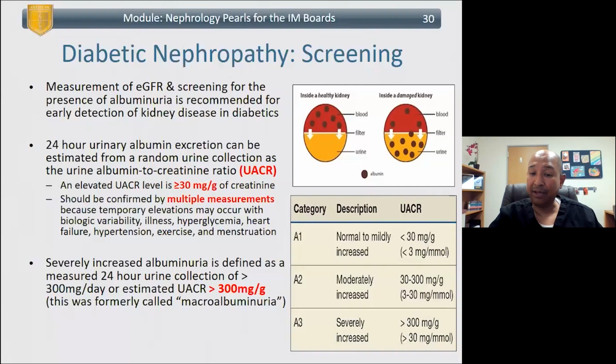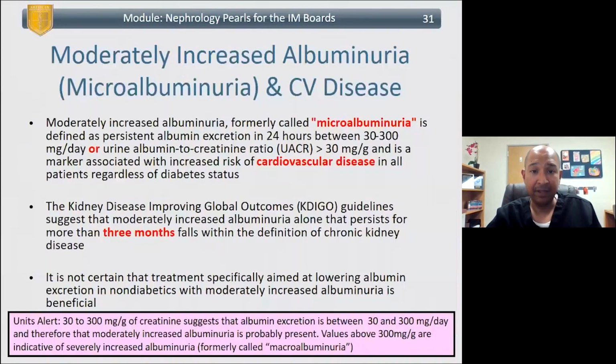In the olden days, we called that microalbuminuria. And if it's greater than 300, that's going to be severely increased. And as I mentioned, that's called macroalbuminuria. So why is it so important to know about this?